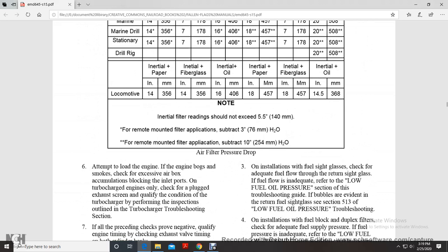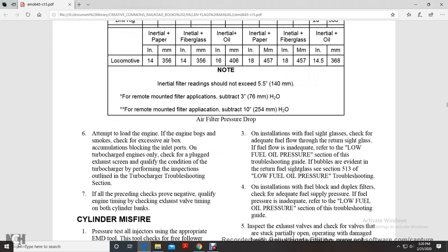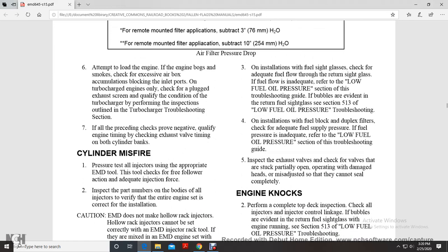If the engine bogs and smokes when loaded, check for excess air box accumulation blocking the inlet ports. On a turbocharged engine, check for a plugged exhaust screen and qualify the condition of the turbo by performing the inspection outlined in the turbocharger troubleshooting section. If the preceding checks prove negative, qualify the engine timing and check the exhaust valve timing on both cylinder banks.